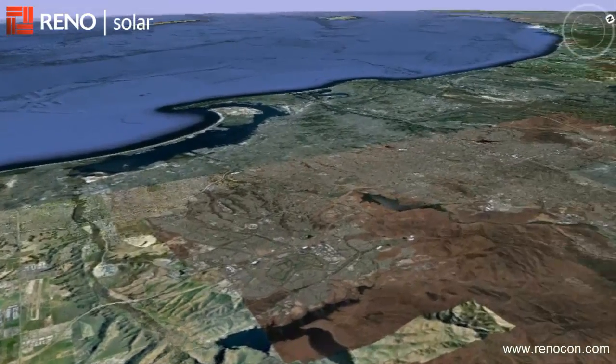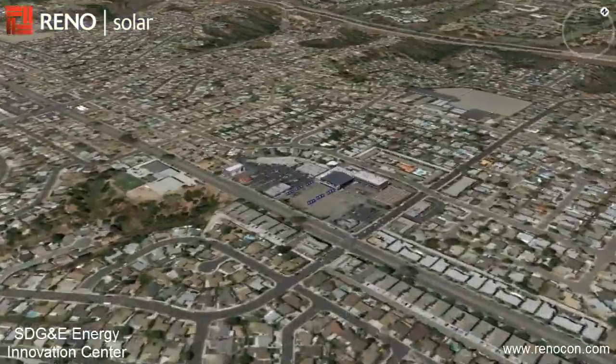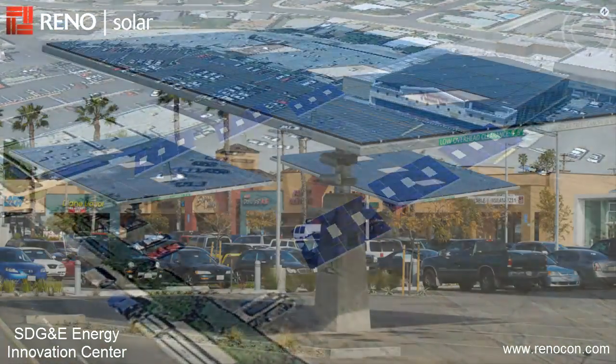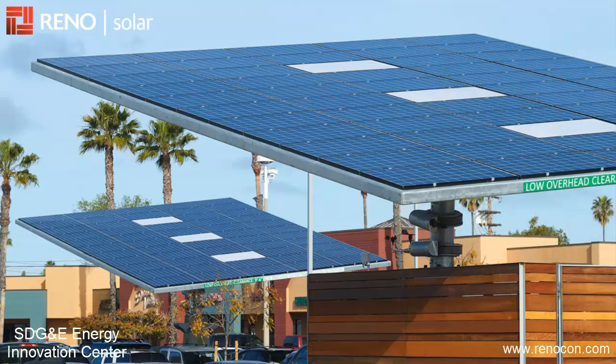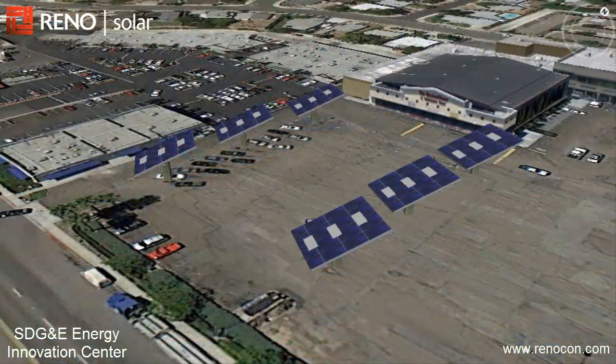Next, I'd like to go up to the SDG&E Energy Innovation Center and the solar trees that are in front of that center. These we did together with Envision Solar. Bob Noble is the architect and designer. Desmond Wheatley is the CEO. And these were very, very attractive solar arrays. And we hope to do much more with both San Diego Gas and Electric and Envision Solar.